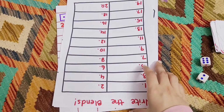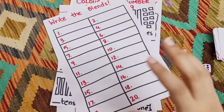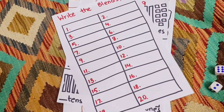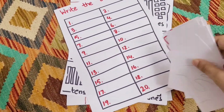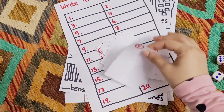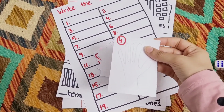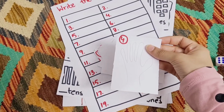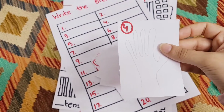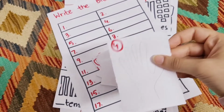The next one is a game: write the blends. I have a list from 1 to 20, and I have made cards for her from 1 to 20. I will just ask her to write the beginning blend. Before moving on to spellings, she does the spelling work for the CVCs. Now I want her to start with the beginning blends.